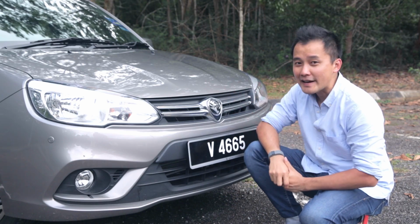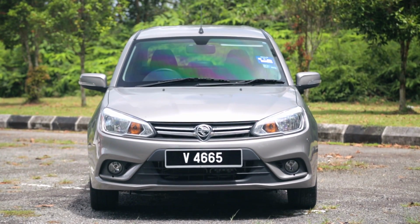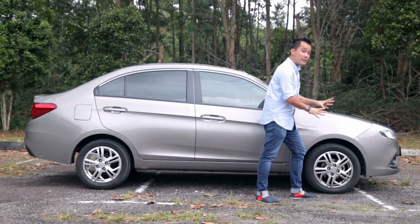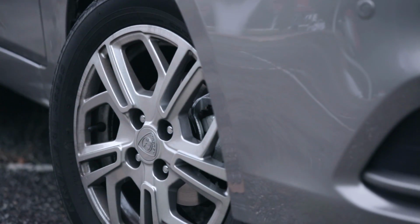From the front, you can vaguely tell that it is based on the second generation Saga, but now with refined curve lines. I like the new headlights, the grille, and the front bumper. It looks more elegant now. This Premium CVT model gets the biggest rim, which is 15-inch in size, while the rest get 13 and 14-inch only. Now, the interesting part is the rear.